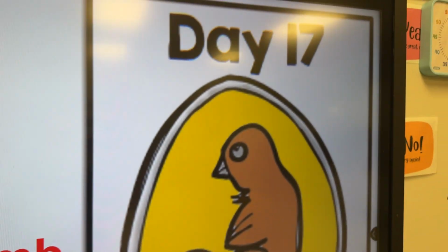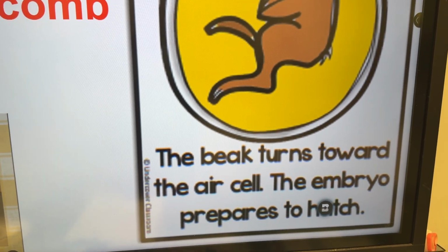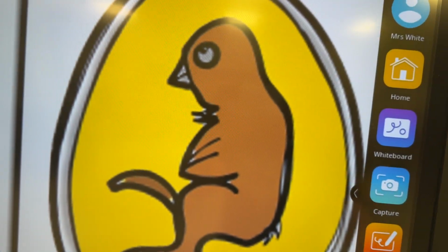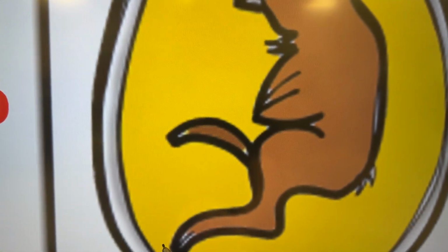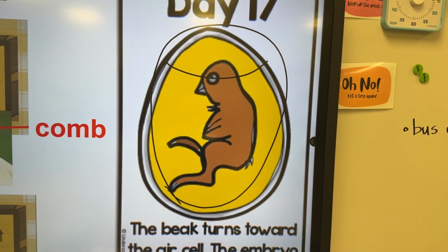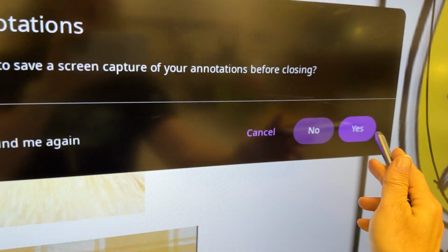Also, let's look at the embryo. Day 17, the beak turns towards the air cell and the embryo begins to hatch. We've talked a little bit about how they did not draw this picture correctly, right? You guys know that because the air sac has to be on the side that is closest to his head, right? And the air sac, we know, is on the fat end of the egg. So actually, this egg should be skinny down here and fat up at the top, right? So that's the difference. That's what our illustration should look like. So when you draw yours, I want you to draw it correctly, okay?